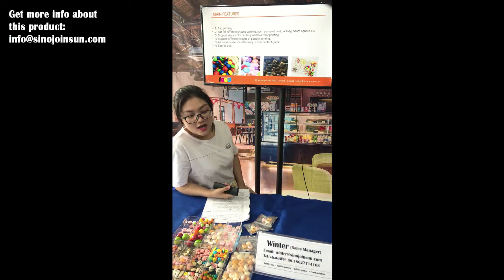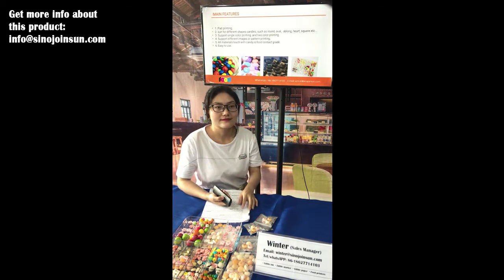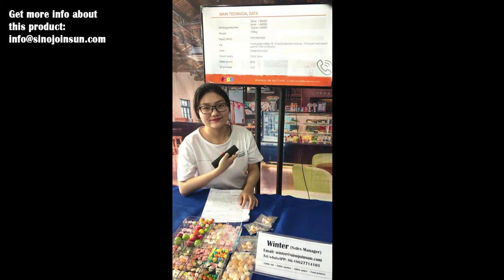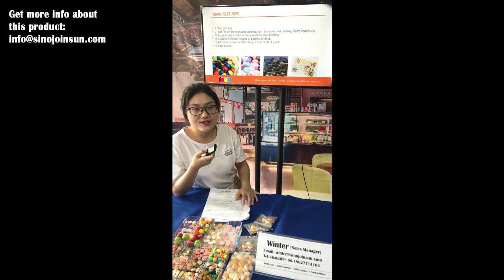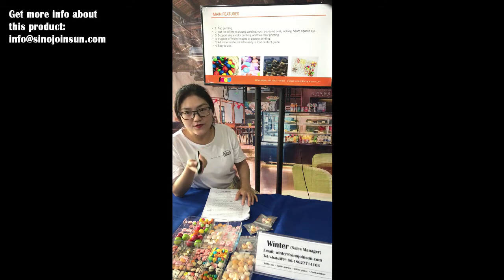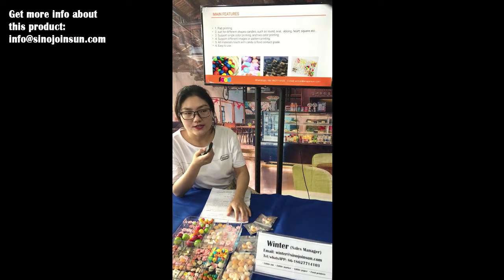And third, this model tablet candy printer supports single color printing and two color printing. And for our candy printer, all materials touched with candies are food contact grade and safe for candy factories. And the most important one, I think, is that our candy printer is very easy to use. You only need to install the printing ruler and add the ink, then you can use it directly.